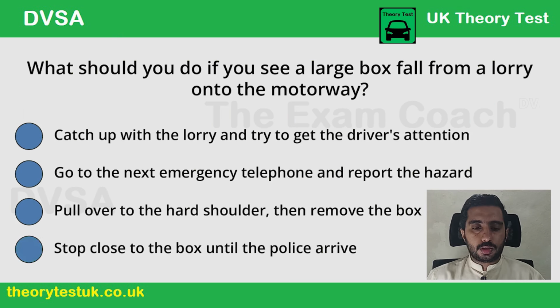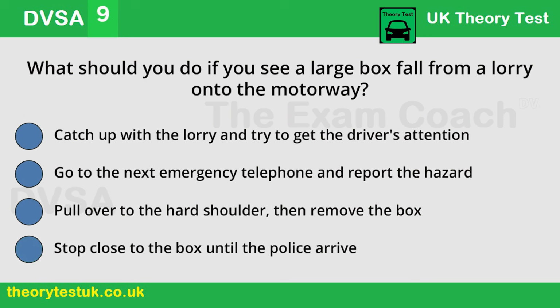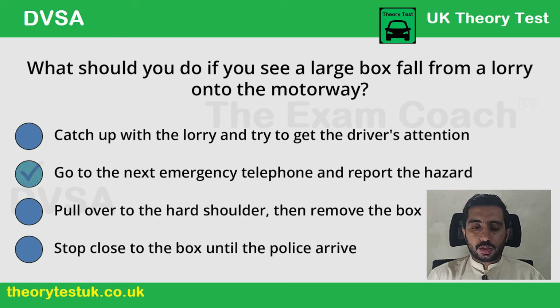Next question. What should you do if you see a large box fall from a lorry onto the motorway? The correct answer is go to the next emergency telephone and report the hazard.